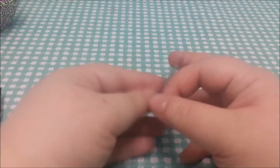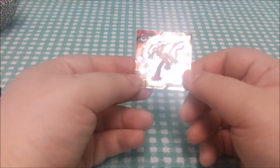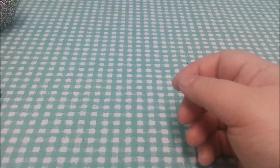That's something we really need to do in this country that we don't, and Japan clearly does. Free stickers. We used to do it in the 90s and then it just sort of faded away. Who knows why?